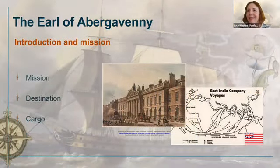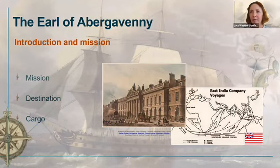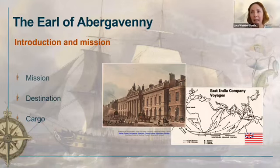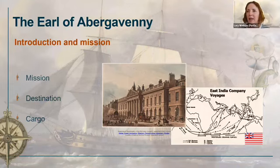So let's start. The Earl of Abergavenny was a British East Indiaman on a trading mission from Portsmouth to Bengal and China. On the evening of February the 5th, 1805, a combination of human error, the peculiarities of the local coastline and stormy weather forced her onto the notorious Shambles sandbank, which is located about 2.5 miles southeast of Portland Bill. After a number of hours stranded on the bank, she came free of it, headed for shelter in Weymouth Bay, but sank within sight of land, sadly with a loss of around 250 lives.